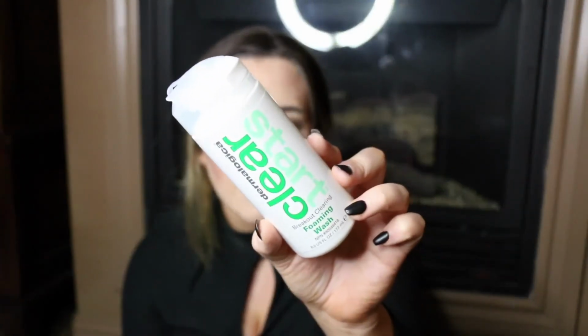But this is the Dermalogica Clear Start line, and I got this at my dermatologist that does my facials. They have it at Ulta online and in store, I believe, but it's a smaller bottle and it's way more expensive, or it's cheaper but it has a smaller bottle, and I'd rather pay more and get a bigger bottle so that it lasts me longer. I'll leave a link to it down below. But this is the foaming wash that I use every single day. I use it in the morning and at night, and then this is the overnight clearing treatment.